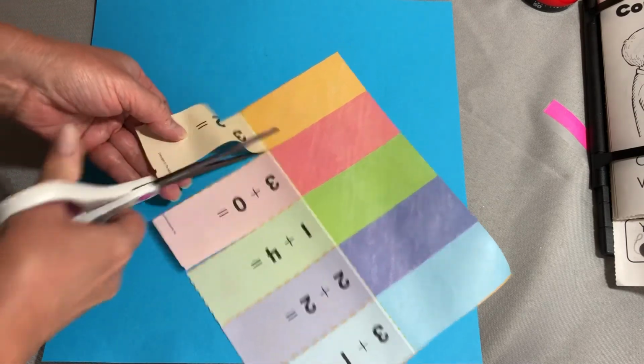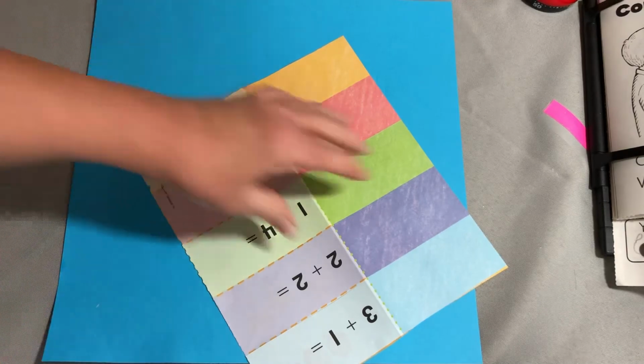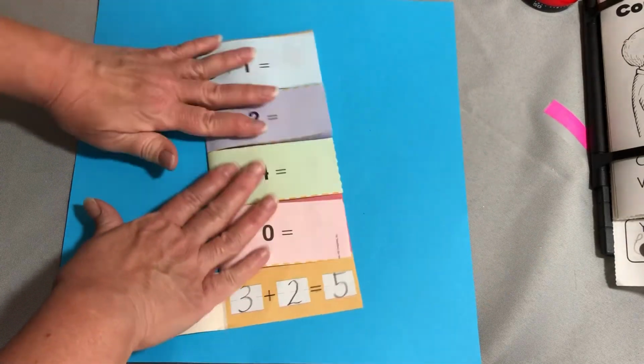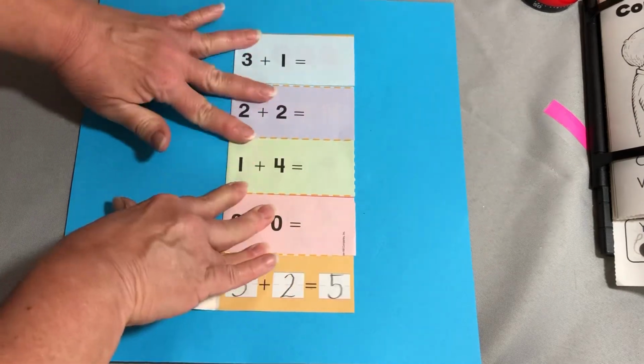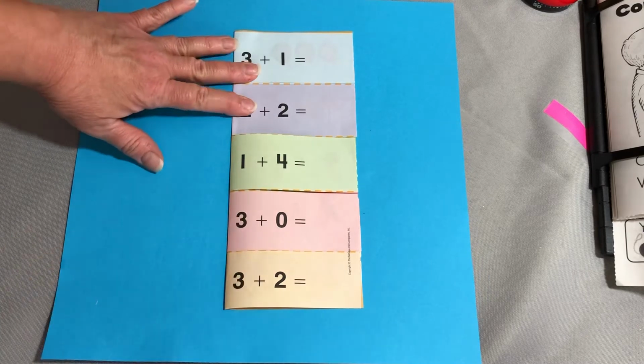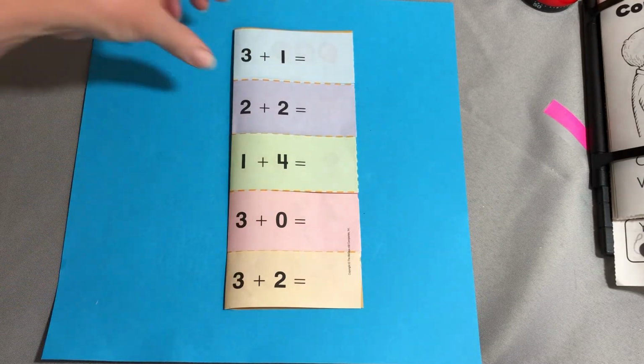All right, I did all my cutting. You can put your name on one of the colors. That's what we usually do. Fold it back up. There we go. Now we have an equation on the outside and we want to see the picture.